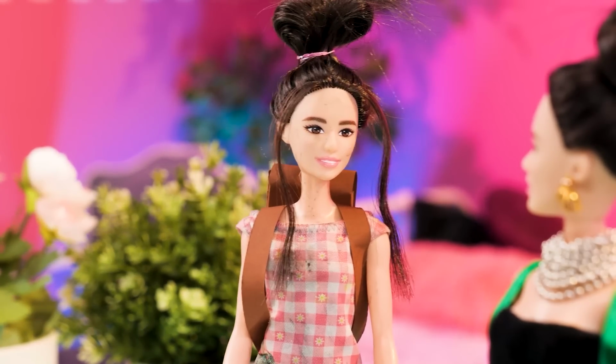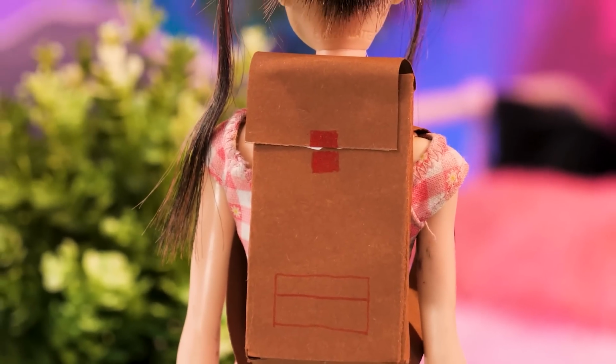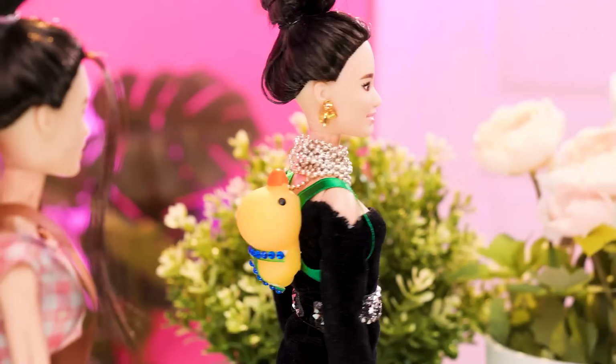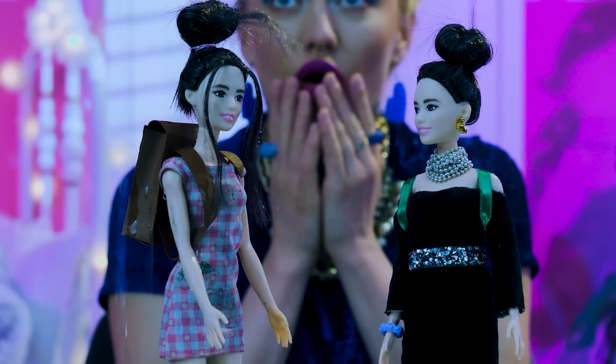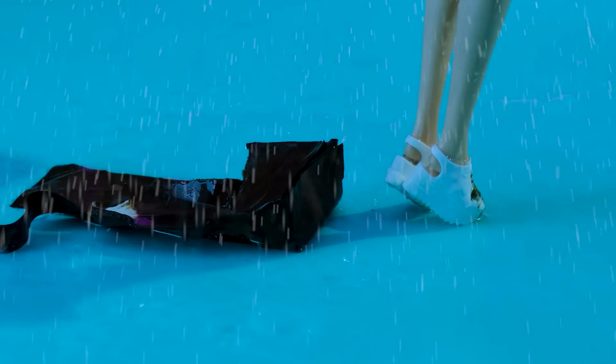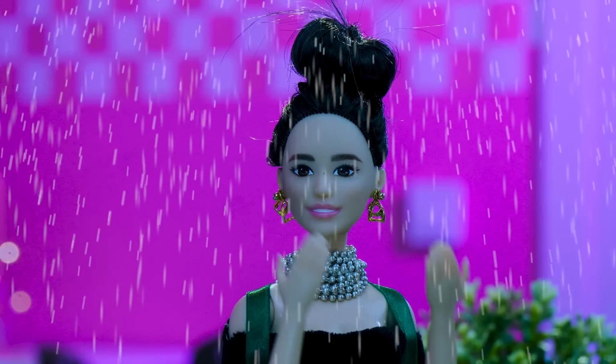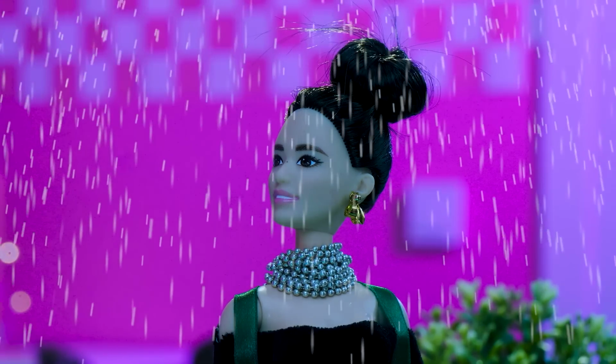Hi, Borby! I made a DIY version of your famous backpack. Where is it? The cute yet useless backpack is like the new trend now. Haven't you heard? Oh my gosh, it's raining! My DIY cardboard backpack! My masterpiece is ruined! You poor creature! Loser!